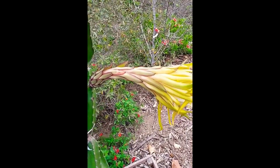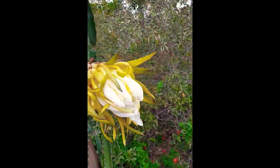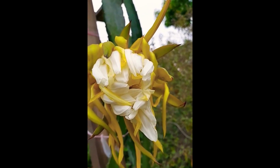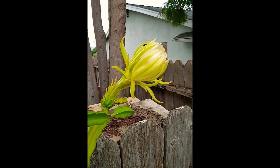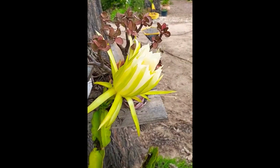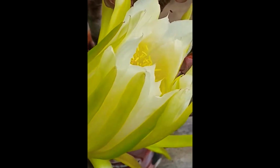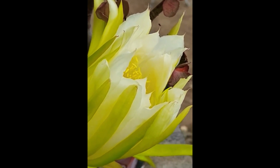This one's called K, another really big flower. Still got a few bees in there doing work. Here's a mystery bud, not sure what it is, but we'll find out soon. Here's another mystery bud. Excited to find out what kind of dragon fruit we got here.